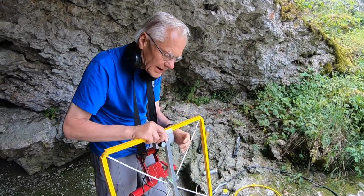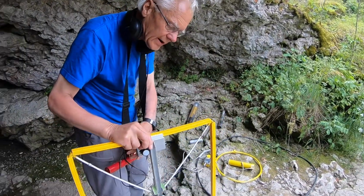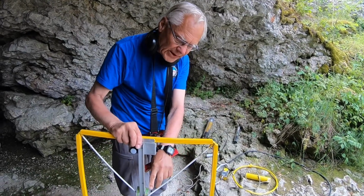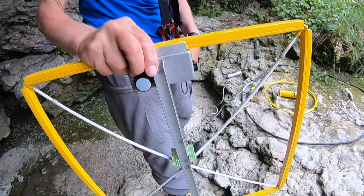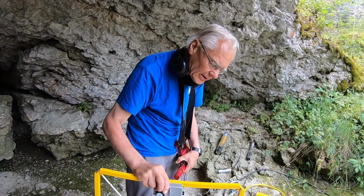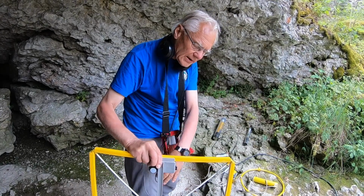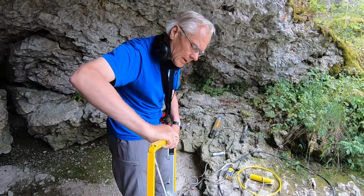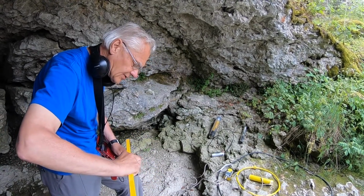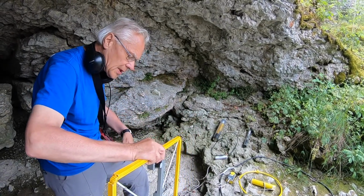And when I'm coming to the right position up on ground, where this level has got its bubble between the markers, and I hear zero signal at the same time, then I know vertical field. So check it here also, the same situation. That's the ground zero, right above the transmitter.